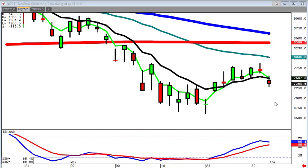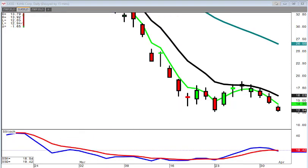Now you can go back and find which sectors are likely to sell off if everybody anticipates that things are going to be closed down for a lot longer. For example, the retail stores are probably going to be hit hard. As in Kohl's, you can see that failed here at the T-line, started back down, gap down today. If it opens lower, putting you into the next wave, you've got a lot more downside.